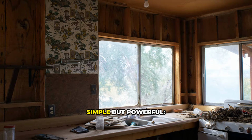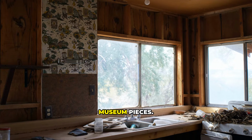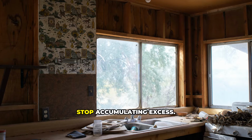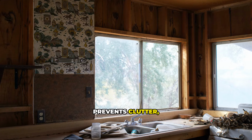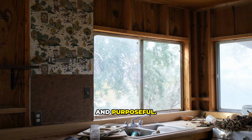Granny's truth is simple but powerful. Things are meant to be used, not preserved like museum pieces. When we stop saving for someday, we stop accumulating excess. Rotating what we have creates freedom, prevents clutter, and makes our homes feel lived in, loved, and purposeful.